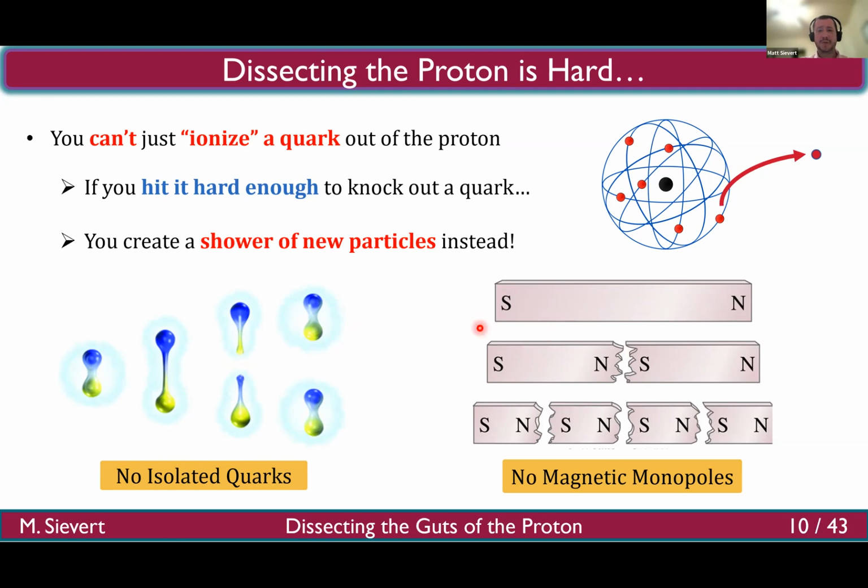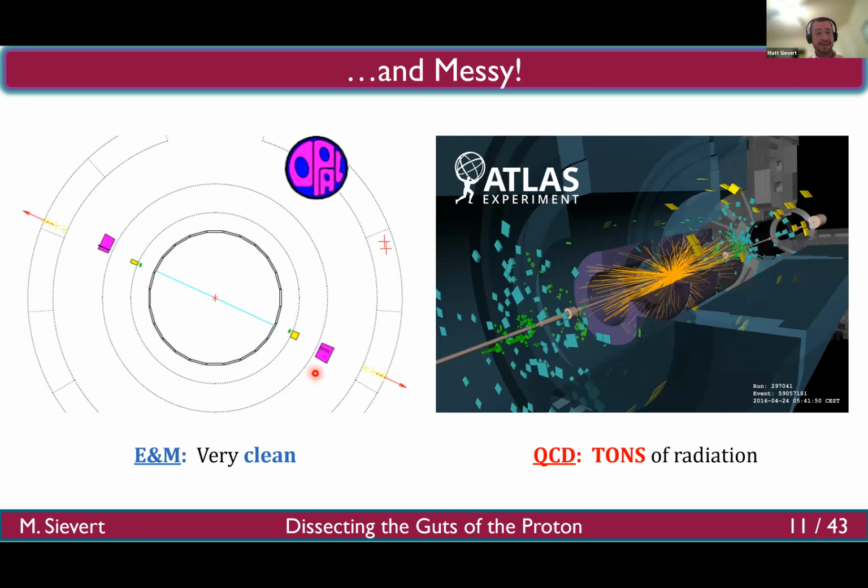The situation is very analogous to what happens if you try to take a bar magnet and break it in half to try to isolate a single magnetic monopole. No matter what you do, how many times you break the magnet in half, you always end up with a bound state of a north and a south magnetic pole. So in a very similar way, the fact that you can never get a magnetic monopole due to the nature of the magnetic field, you can never get a single isolated quark due to the nature of the strong force. And what that means is that you see very, very different things when you look at a process that's mediated by QED, electromagnetism, versus when you look at a process mediated by QCD, the strong nuclear force.